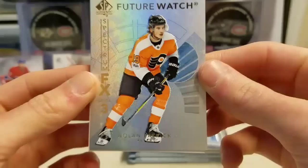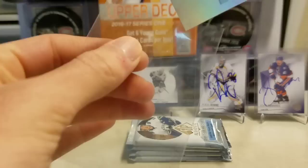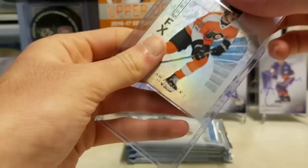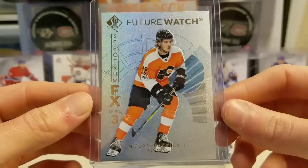Gonna put it in a top loader real quick. Out of the pack. Fresh. Wow. That is such a nice card to have. Alright, so Nolan Patrick, Future Watch, Spectrum FX Level 3. Super nice, fresh out of the pack.